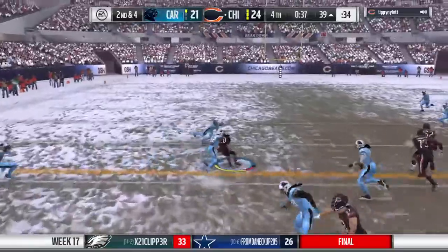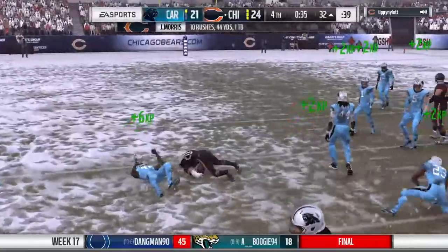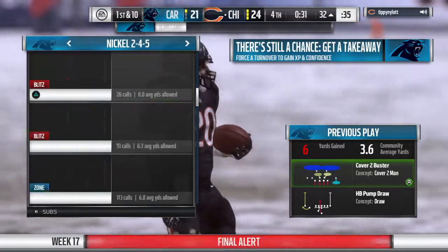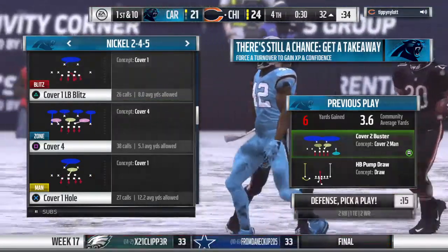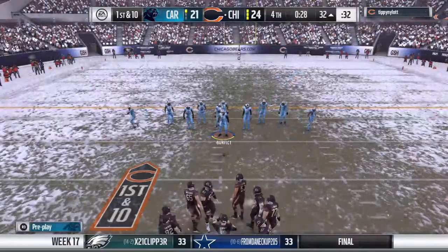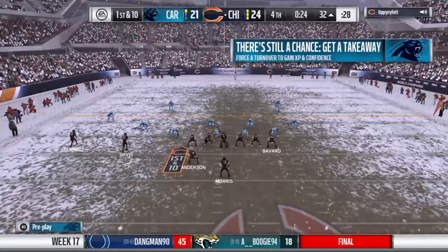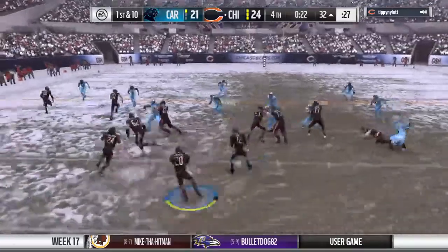Now they'll run on the draw. And he gets it down to the 32. It'll go as a gain of 6 that time, and it moves the chains as well. So many teams want to throw the ball in this situation nowadays, but I love watching a team that has enough confidence to go ahead and run the football in that situation. It's almost a tendency breaker.